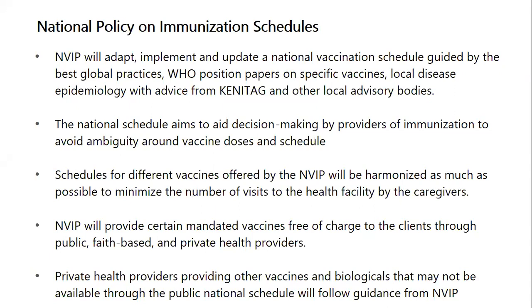So the National Vaccine and Immunization Program will provide certain mandated vaccines free of charge to the clients through public, faith-based and private health providers. Private health providers providing other vaccines and biologicals that may not be available through the public national schedule will also follow the guidance from the Ministry of Health through the National Vaccines and Immunization Program.